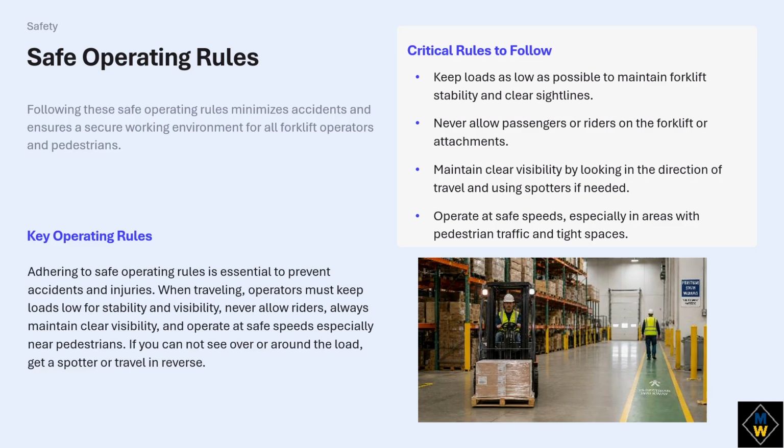Rule 3. Maintain visibility. Always look in the direction of travel. If the load blocks your forward view, you have 2 options: travel in reverse or use a spotter. At Metropolitan, our furniture loads can be large and tall. Sofas, large bookcases, entertainment centers, and they can easily block your line of sight. Never assume the path is clear if you can't see it.